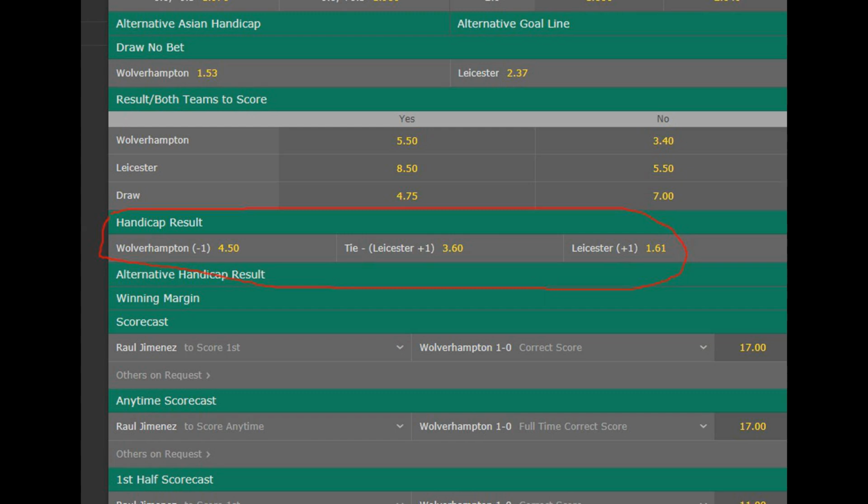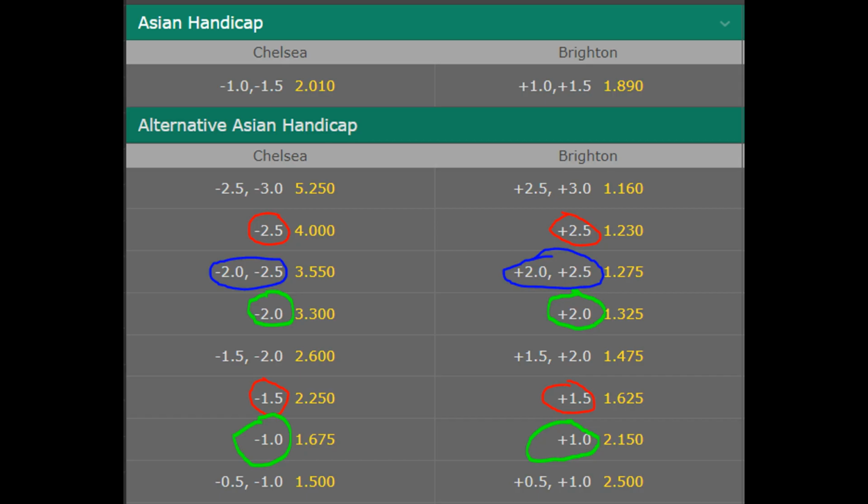At heart, the European handicap is a simple 1x2 bet. It has three possible outcomes: home win, draw, or away win. That's why it's sometimes called the three-way handicap. However, one of these outcomes is made more likely by providing it with a lead before the match begins. Alternatively, it can also make a certain outcome less likely by giving it a penalty before kickoff.